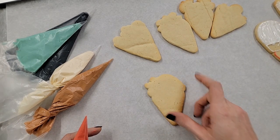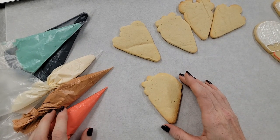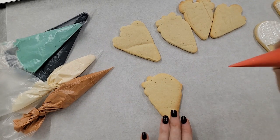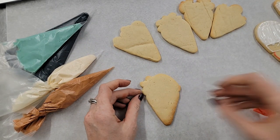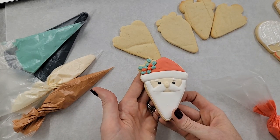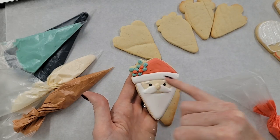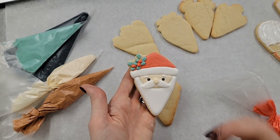What is the other one? Let's start with Santa now. So with Santa, I'm going to draw his hat on. So here, there's a brim, okay? And the brim looks like this. So we're gonna draw the red hat on, and we're gonna draw the brim. We're just outlining the face and the beard.